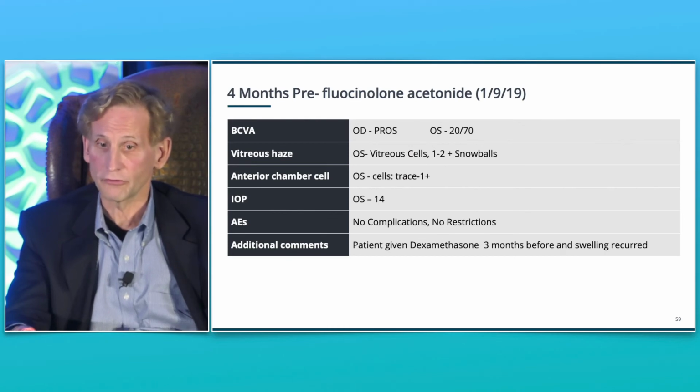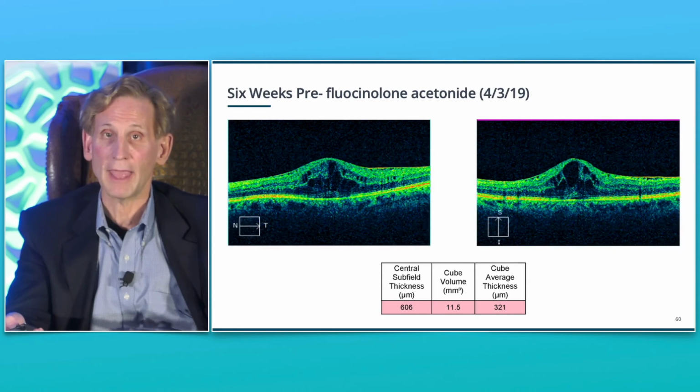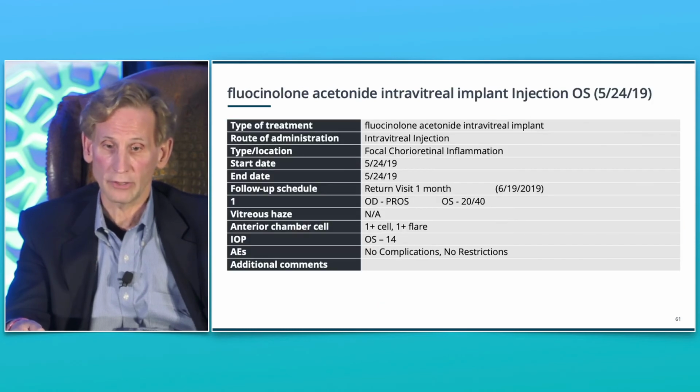And this was 4 months pre-fluocinolone implant. So he's 27. He had one 3 months ago. I gave a shot, and you can see that basically the swelling comes back. So even in my own hands, not that I doubted it, you still see people having swelling. In this situation, we said, look, we probably need to do something to last longer.